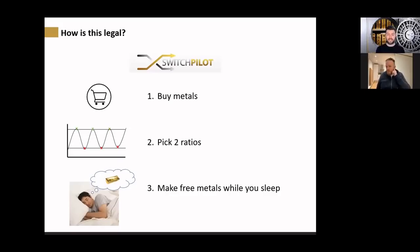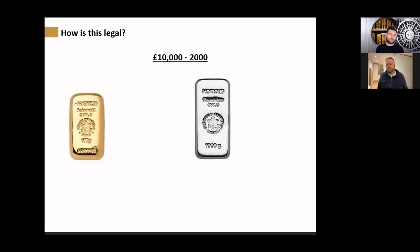Now, look, very last thing. What difference does switching make over a long period of time? How do you actually benefit? Well, we go back to the numbers that we looked at the beginning.